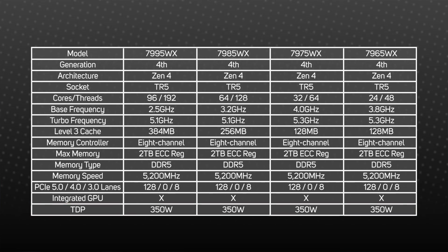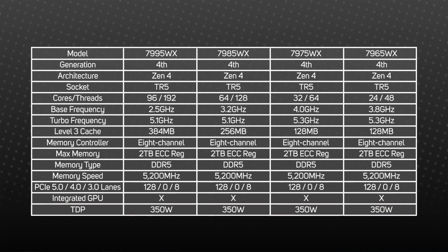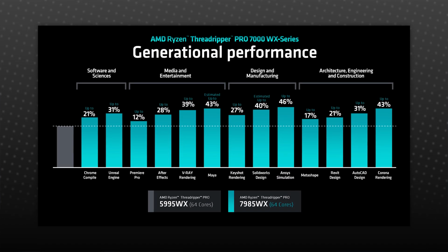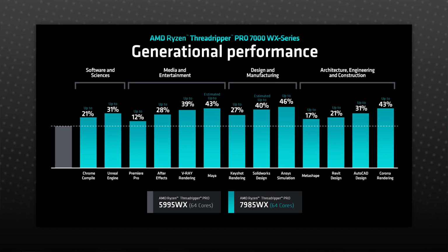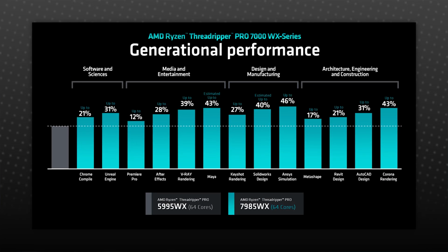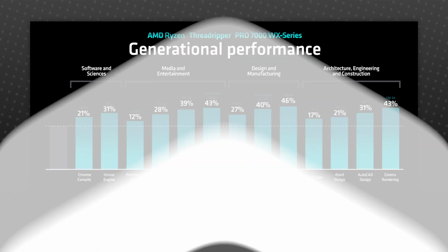These new Threadripper PRO 7000 series processors represent new levels of high-end workstation performance, delivering significant increases in a variety of software application benchmarks over the previous Threadripper PRO 5000 series CPUs.